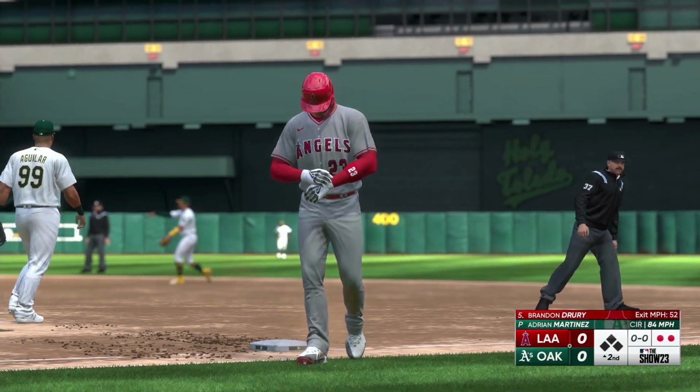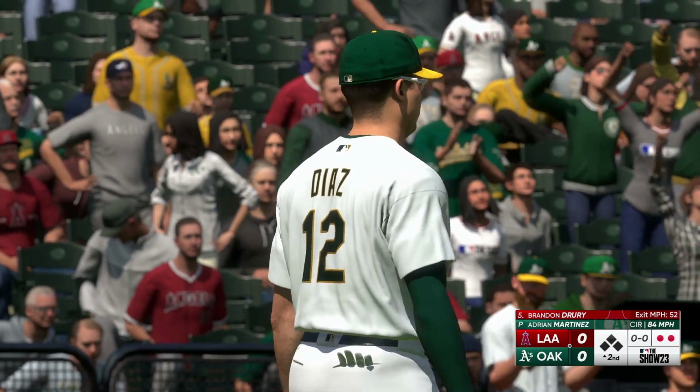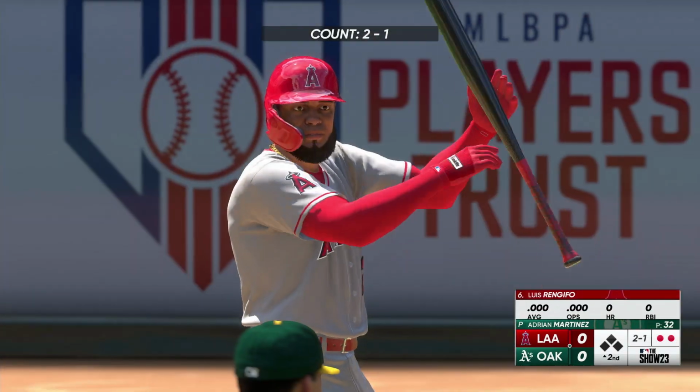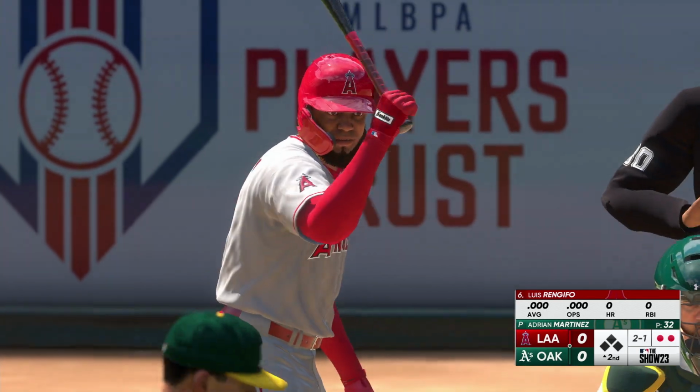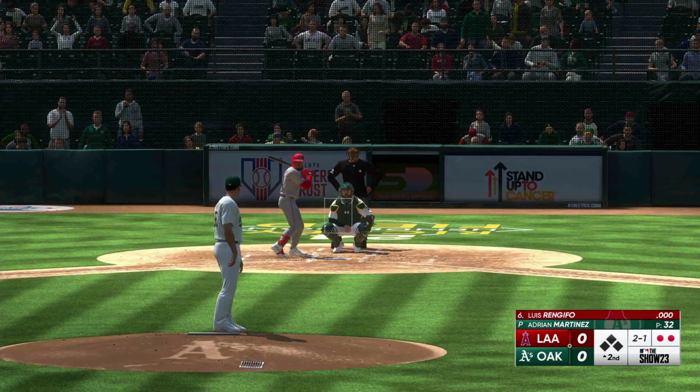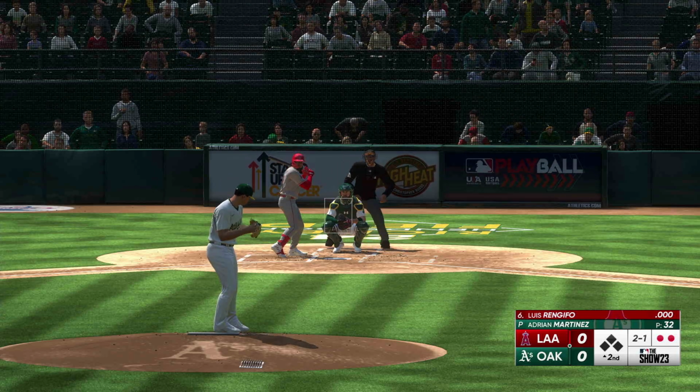And he looked a little tentative on that swing, almost like he didn't get pitch recognition and tried to slow his bat down just to make contact. I'd rather see a guy swing through it instead of making weak contact and putting it in play, have another pitch where maybe he can drive it out of the ballpark.